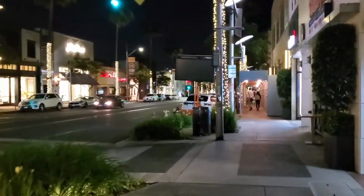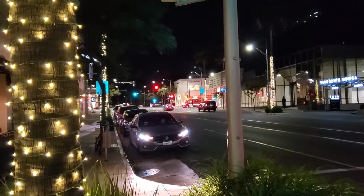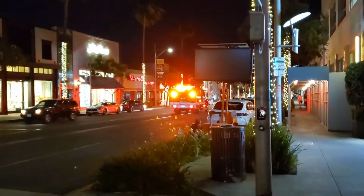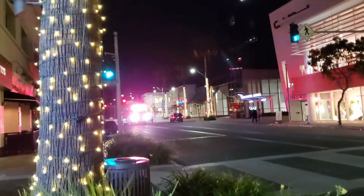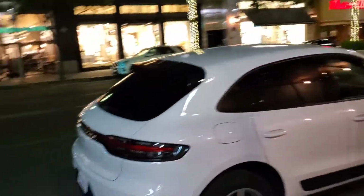Well, currently I'm hearing sirens. Here comes a fire truck now. It's like, do people not know how to pull over anymore? Jesus, that Bentayga driver didn't even pull over. Not until the fire truck was like moments away from hitting him.